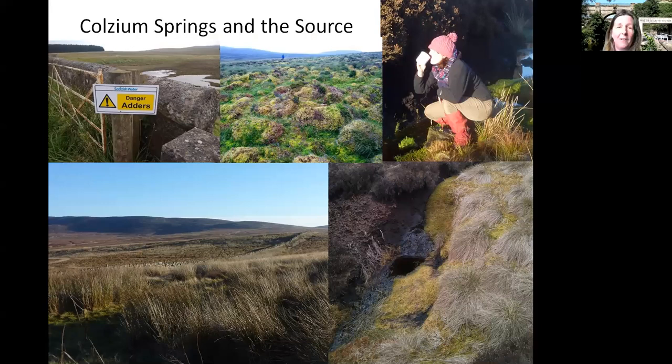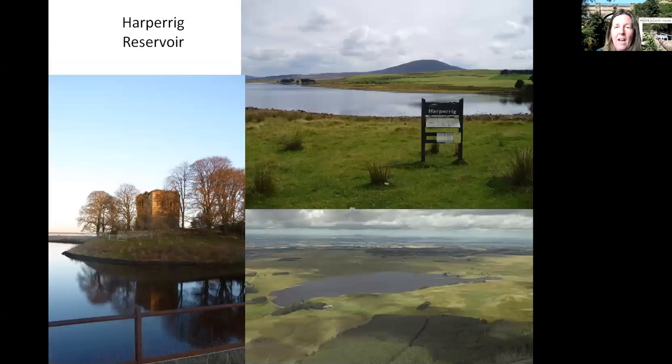I have drunk from the source of the Water of Leith. I can't necessarily say it's the fountain of youth, but Charlotte's drunk from it 4 or 5 times and she always seems like a total baby face to me. So maybe it does work for some. As it starts, it flows through this upland peat and picks up its very characteristic orange colour, which it carries on throughout its length. That upper section of Colzium Springs flows into Harperrig Reservoir.